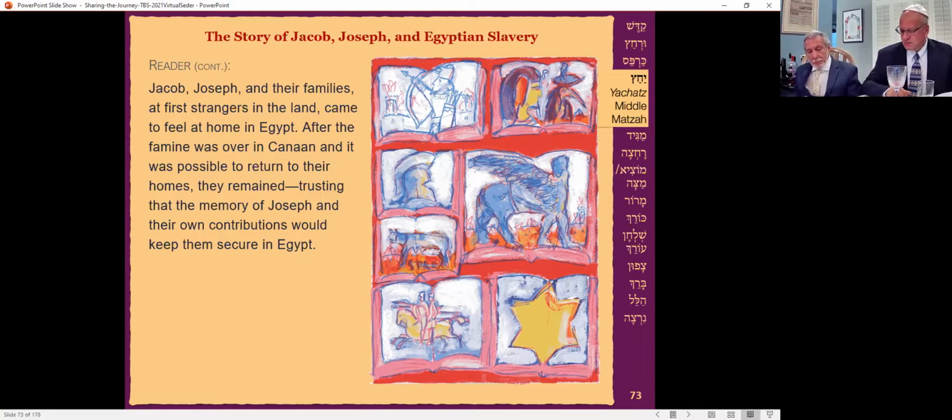Jacob, Joseph, and their families, at first strangers in the land, came to feel at home in Egypt. After the famine was over in Canaan, and it was possible to return to their homes, they remained, trusting that the memory of Joseph and their own contributions would keep them secure in Egypt.